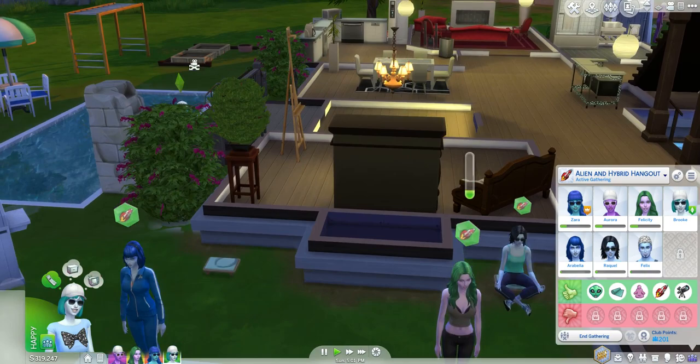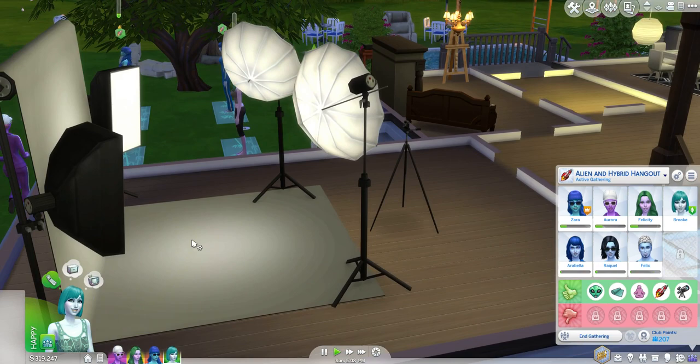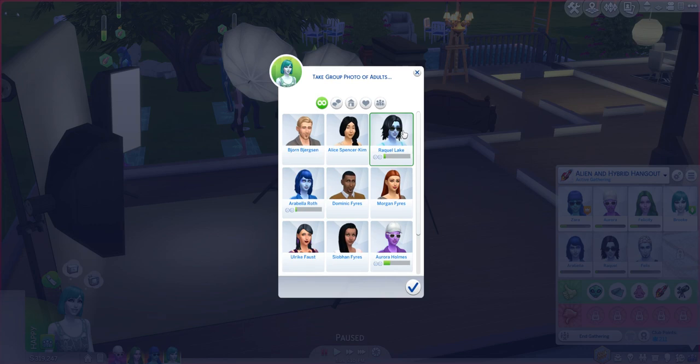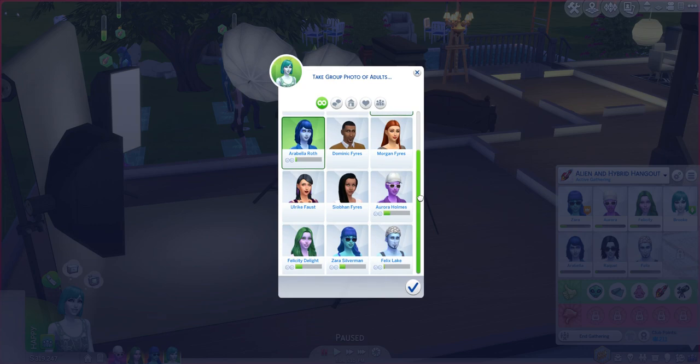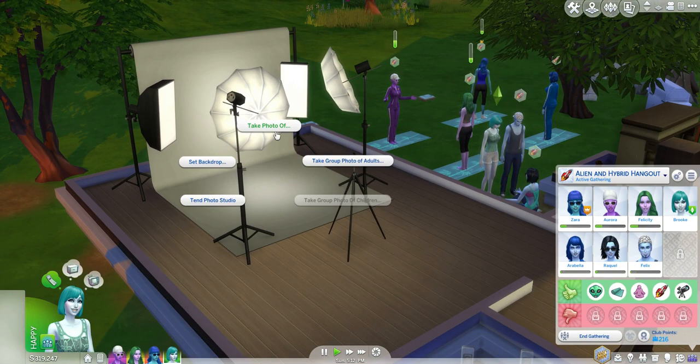Okay, Brooke, you're going to be the first one. First lucky lady to get a picture in our photo studio. So, let's put on your everyday outfit. Oh. And take a group photo. Ah, we want a group photo of everyone in our group. But everyone's in sports gear. That's cool. Let's see how it looks anyway. Oh, why can't we only get two? Alright, well. Let's get photos of each.